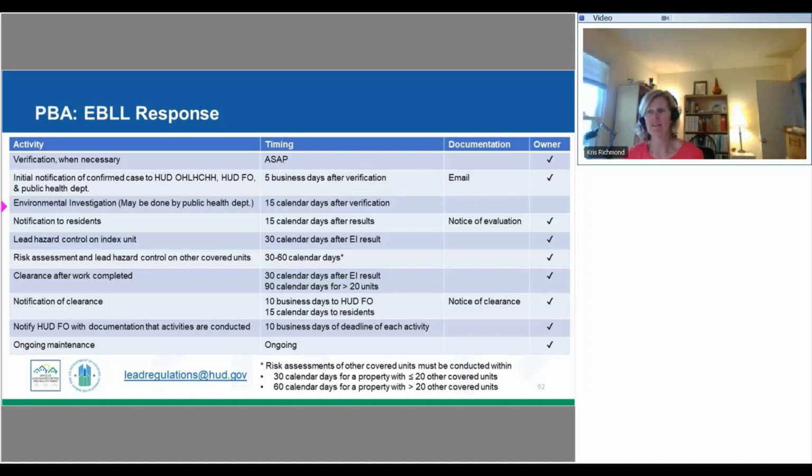Then an environmental investigation of the index unit needs to happen. Remember that index unit is the unit where the child with the elevated blood level is currently residing. This can be done by the health department. So if you have a health department in your jurisdiction and they're willing to do that, they can take that on. If you don't have a health department that's going to undertake that, this needs to be done by a certified risk assessor. And it needs to be done within 15 calendar days after verification. Then the notification to the residents needs to happen within 15 calendar days after receiving the results.